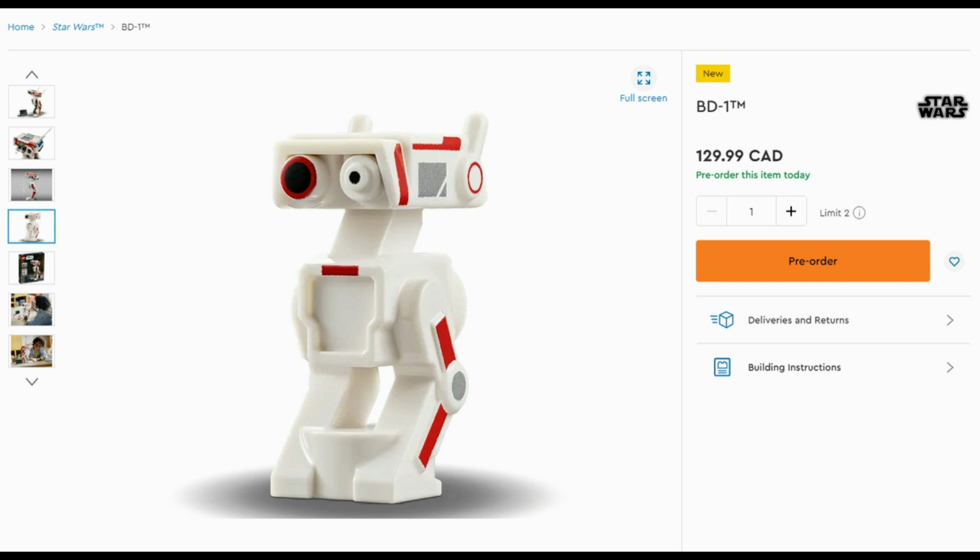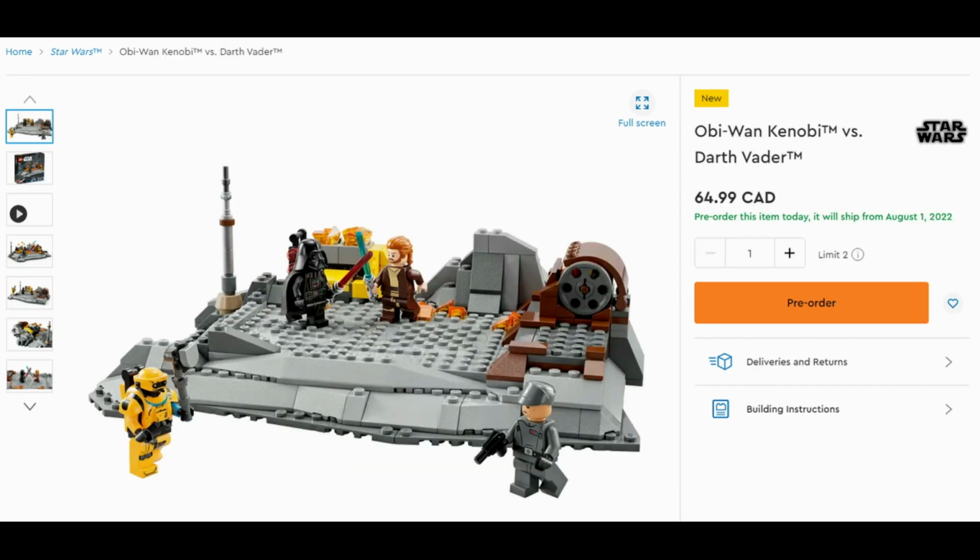It's kind of the micro droid build. So obviously in the Mandalorian Naboo Starfighter, it was in blue. Here it's in the proper red. I'm very happy LEGO didn't cheap out and just say, oh, it's blue, but it's the same, because it isn't. But very glad to see how it looks. Now moving on to the Obi-Wan Kenobi vs.